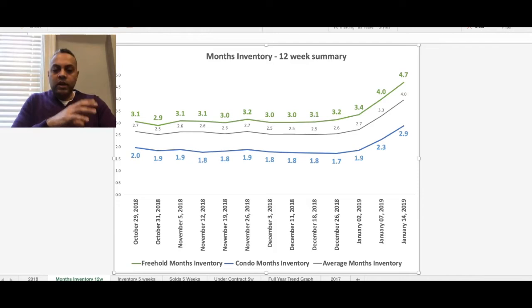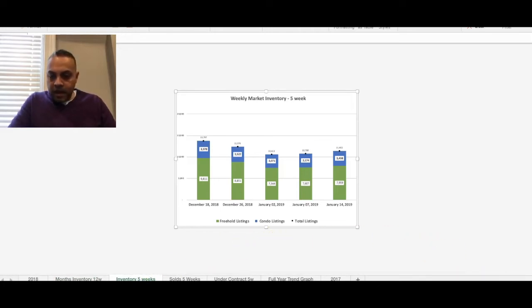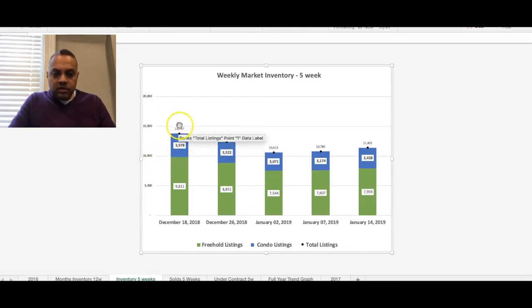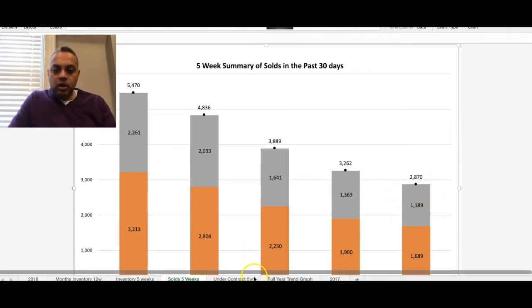Overall, if you look outside of the main core of Toronto, like downtown and central Toronto, outside of Toronto, we've seen a 10% drop in property prices, and we're probably going to see more of a drop moving forward. So looking at the inventory for the past 5 weeks, you can see that we started in December, we had 13,800 listings in the market, and now we have about 11,500. So this is going to probably edge up even more. And then the solds, we've had a decrease in sales over the past 5 weeks, obviously because of the holiday season, and we're going to start seeing this edge up as we get into the year.